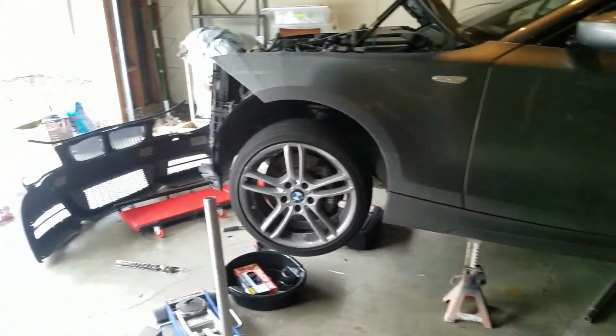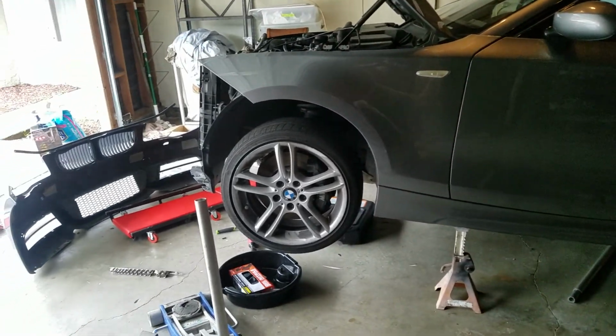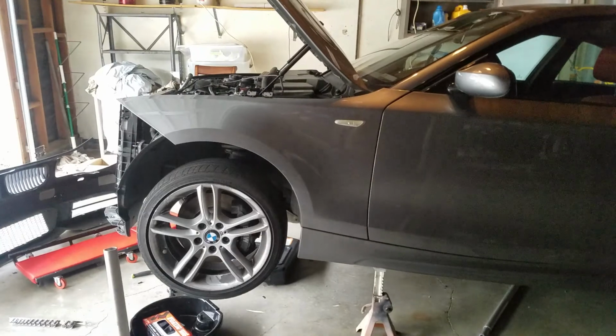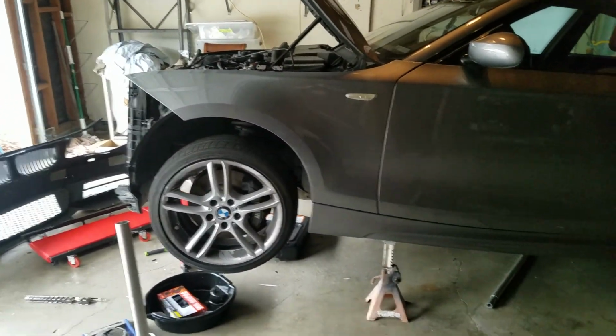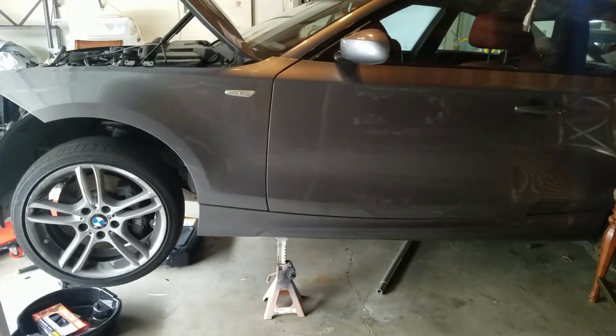Anyways, he has this program called ISTA, and he plugged it into the car when we got to the dealership, and we diagnosed and tested everything to make sure it was okay. Nothing really jumped out at us. We checked everything. The only big thing we saw was an exhaust leak. Other than that, the car ran good. The test drive was great. So I decided to go ahead and pick it up.